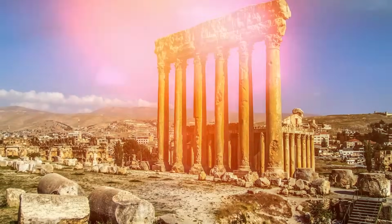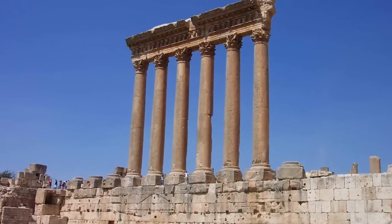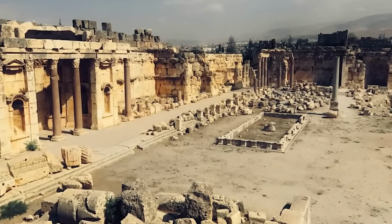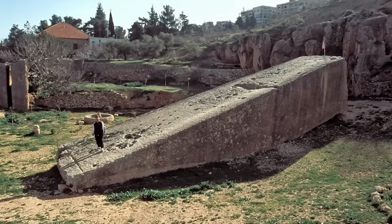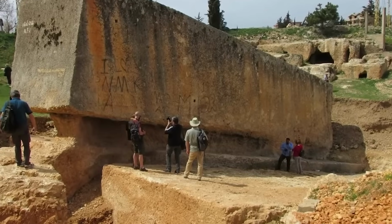Number 3. Baalbek's Trilithon. In the ancient city of Baalbek, Lebanon, sits the Temple of Jupiter, one of the greatest temples of the Roman world. But the real mystery isn't the temple itself, it's the 3 massive foundation stones beneath it, known as the Trilithon. Each stone weighs over 1,000 tons, far beyond what even modern cranes can lift today. The Romans built the temple, but who put these giant stones in place before them?